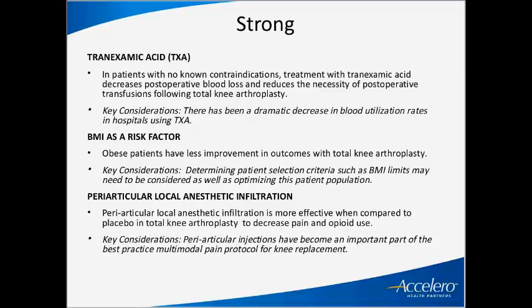But certainly those periarticular injections have become an important part of the best practice in the multimodal pain protocols for knee replacement.